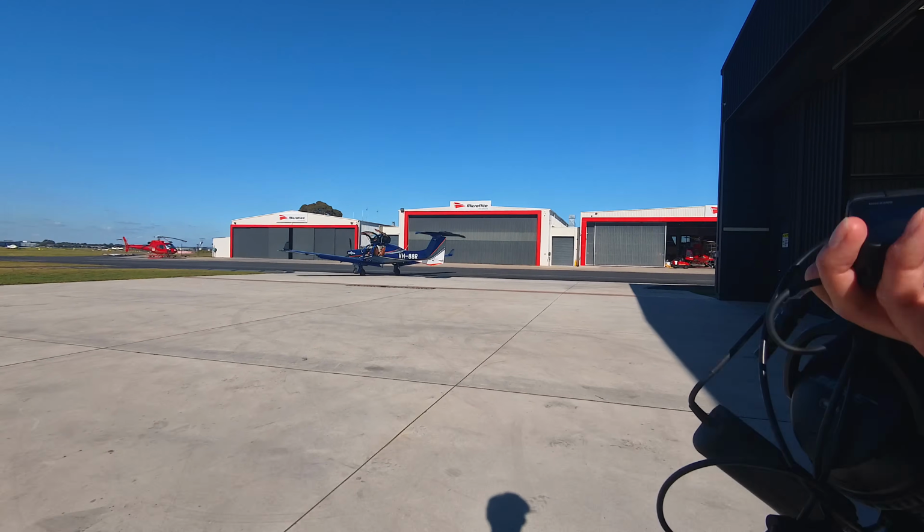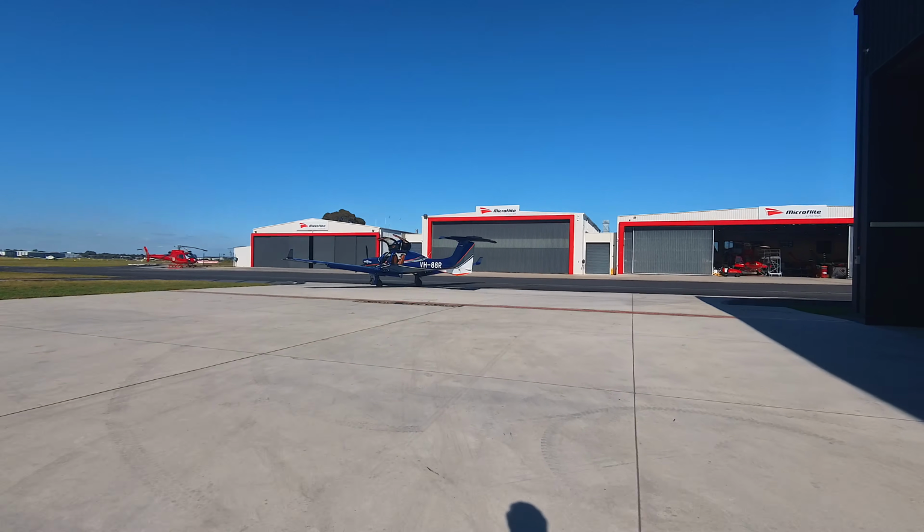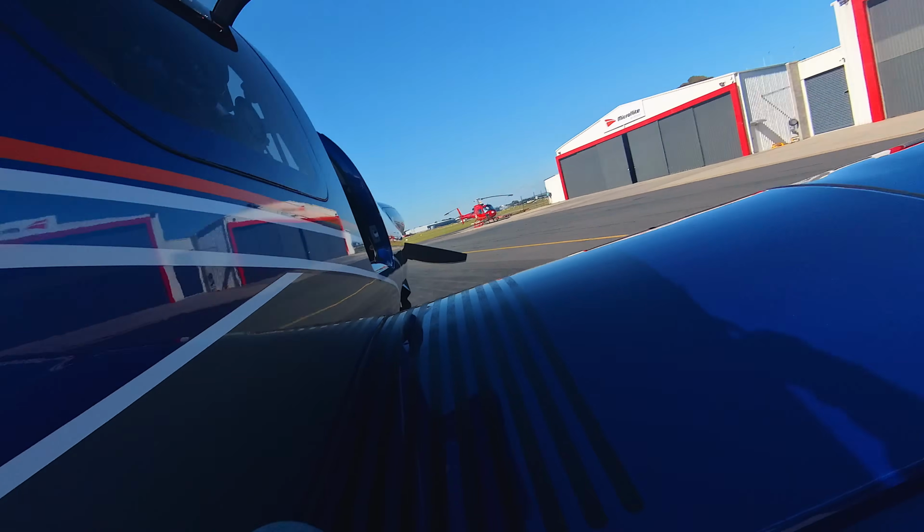But then it was finally my turn to fly the DA50, so I grabbed my headset and made my way on board with Stuart.